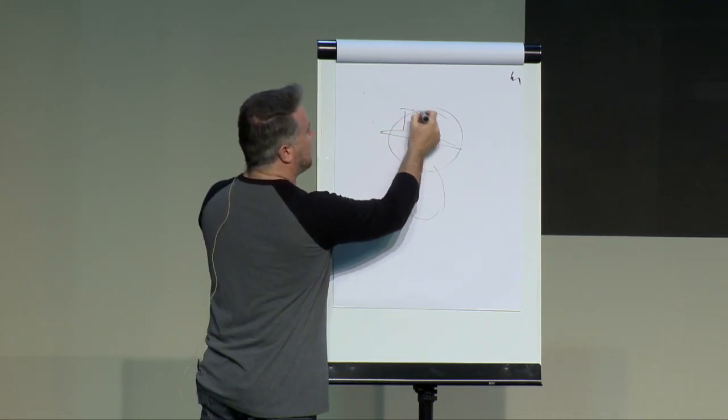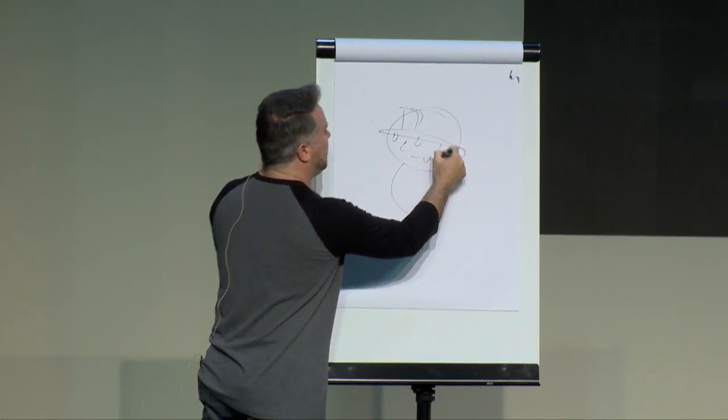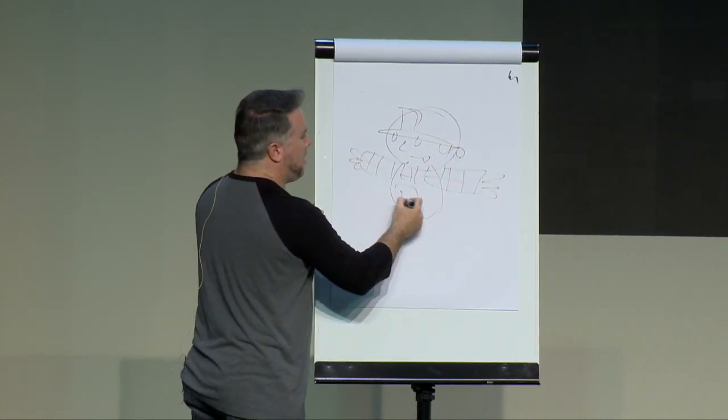Eyes, nose, mouth, ears, sideburns. There's his arms. He has that check plaid shirt, okay? There's his hands, so he doesn't drop his tools. There's his belt, so he doesn't drop his trousers. We don't want that on the BBC. That's how we draw Bob the Builder, okay?